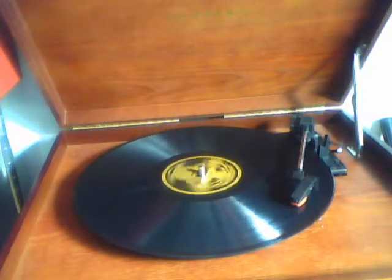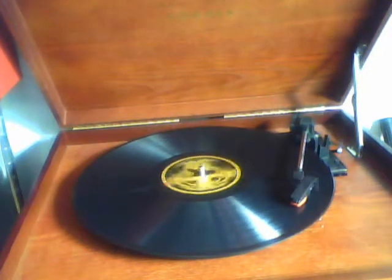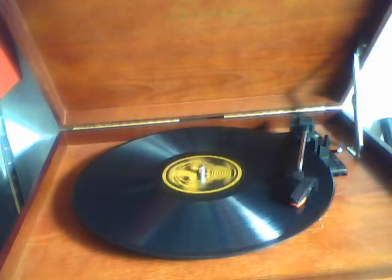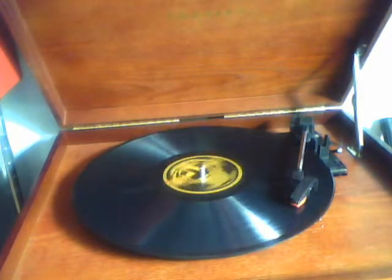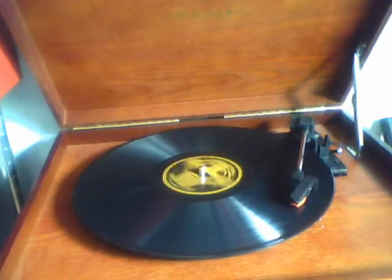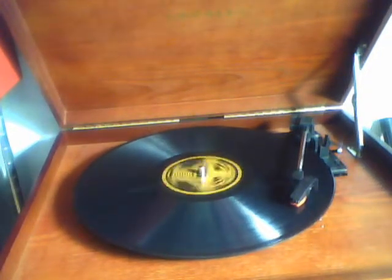Basically, the groove of a vinyl record is like a drawing of the sound wave in a single continuous line through the entire side. Your turntable essentially reads that and decodes it in real time, which results in the sound that you hear through the speakers.